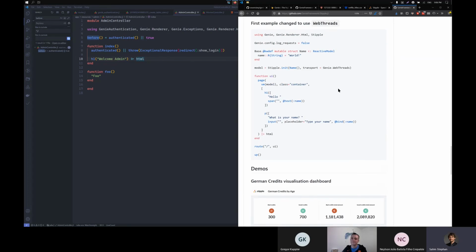Would be awesome to have a hands-on session on Stipple as well. Yeah, it would be my pleasure. Absolutely. Great. Thanks so much.